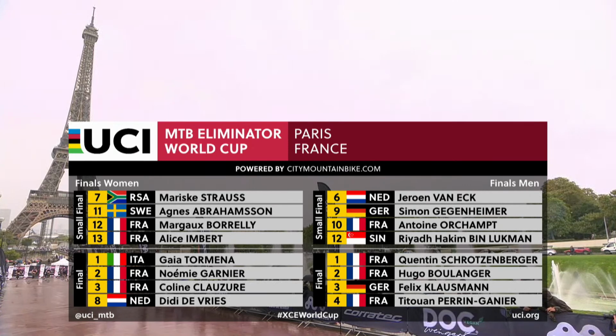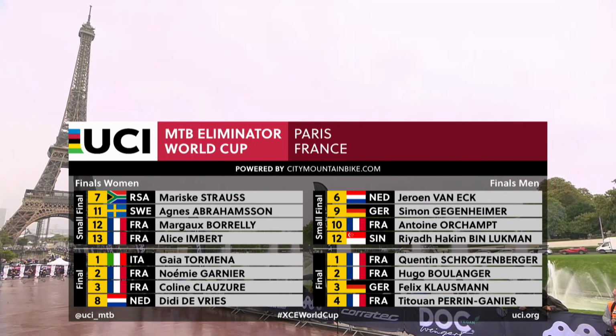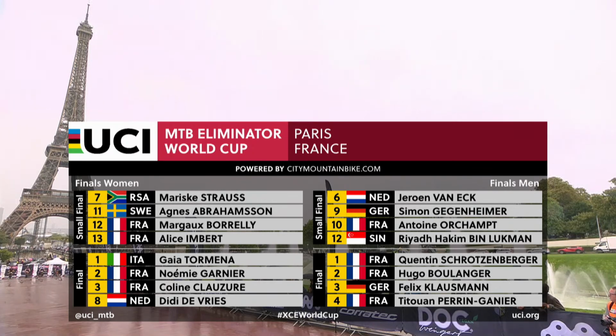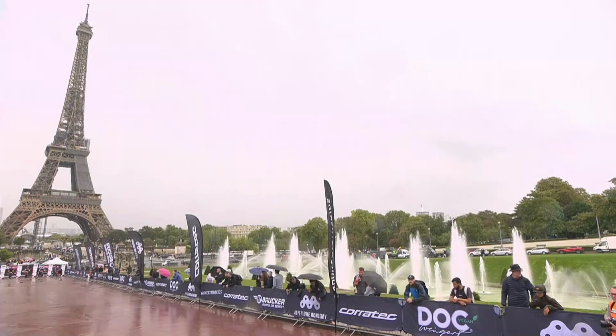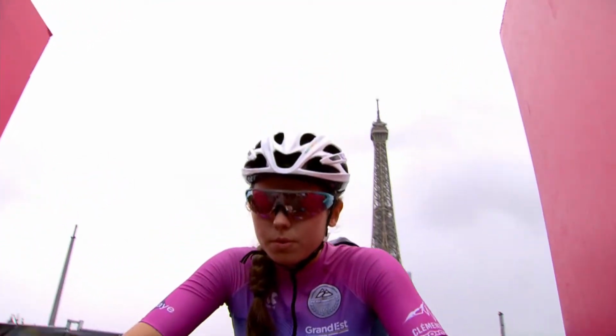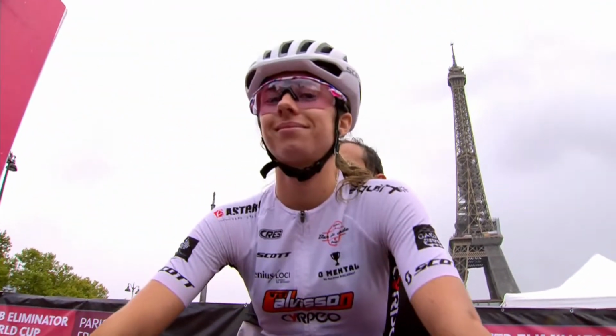So we will see who is going to take our women's 5th to 8th, then our men's 5th to 8th, then it will be our top 4 riders in the women's, then men's competition. Wow, great racing, very, very wet conditions, and the skill of these riders to keep it rubber side down, to keep it held up there, really, really impressive indeed as they go through.